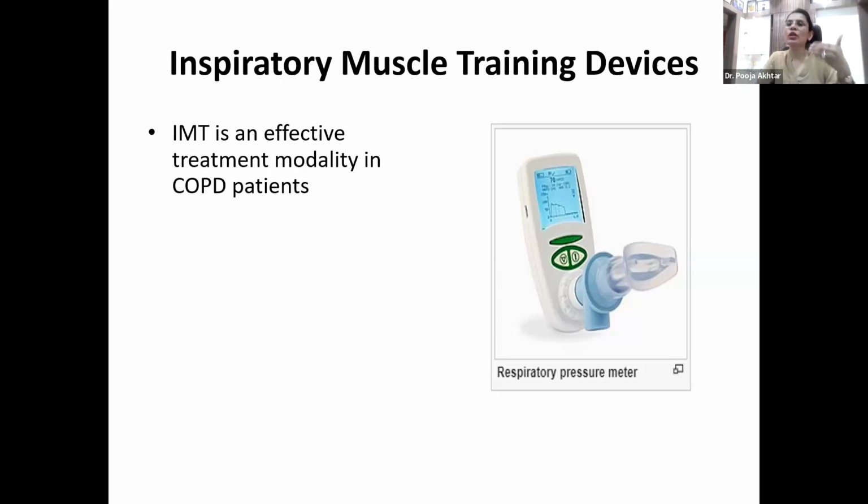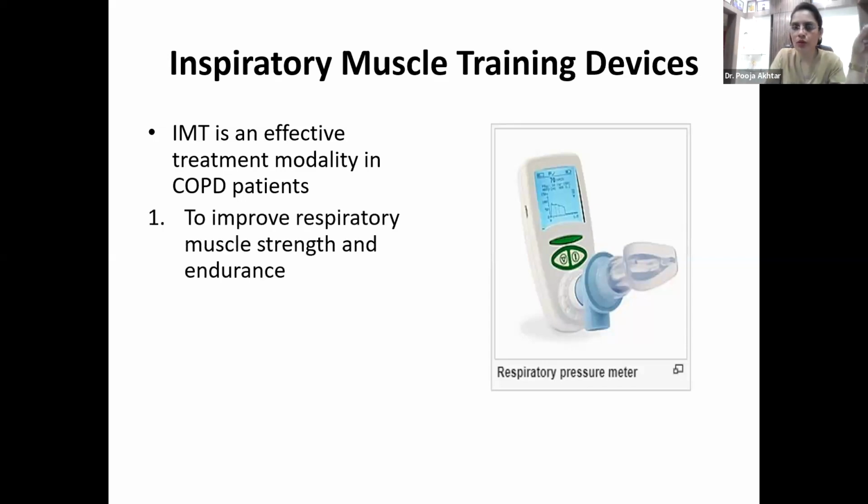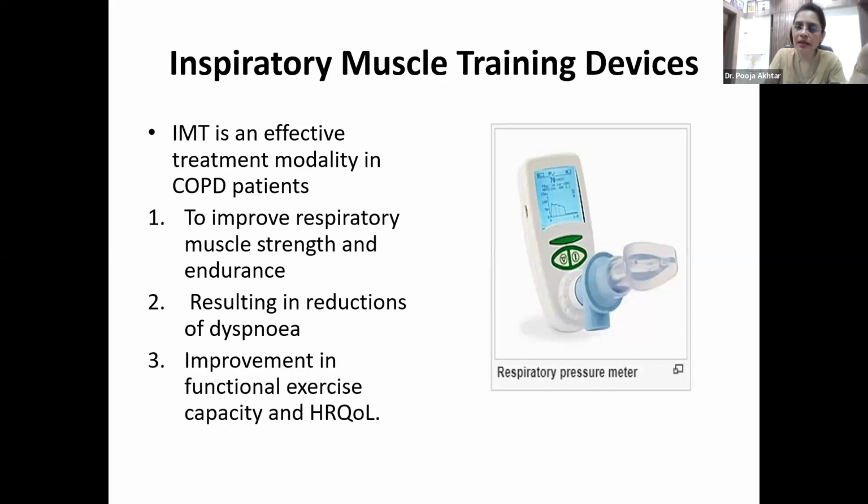And then gradually you need to increase the resistance so that the patient inhales against the resistance or exhales against the resistance. So this PI max and PE max recording is very, very important. Inspiratory muscle training devices are very important treatment modalities in COPD patients to improve the strength and endurance of the respiratory muscles, to reduce the dyspnea levels, and to improve the patient's functional capacity.